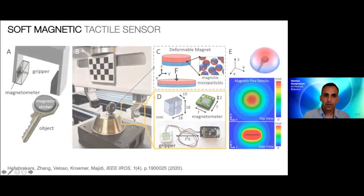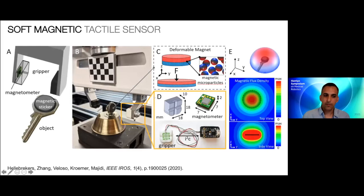As you can see, once the classifier is trained, the sensor is fairly robust and can operate in real time. Another embodiment of this magnetic sensing skin is to use it in conjunction with a robot, where the magnetometer, instead of being embedded in the sticker or in the skin like it was before, is placed on the fingers of the robot, and the magnetic skin is placed on whatever object you want to manipulate. Now, the advantage of this embodiment is that the magnetometer is not just detecting deformation of the magnetic skin, but it can also detect proximity.